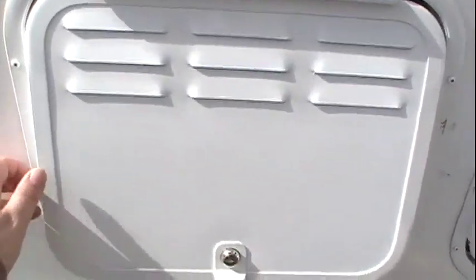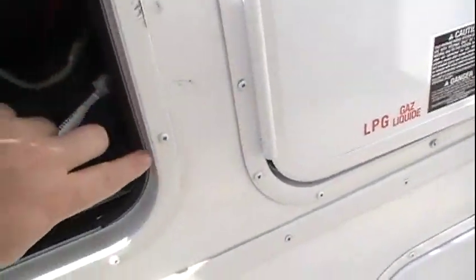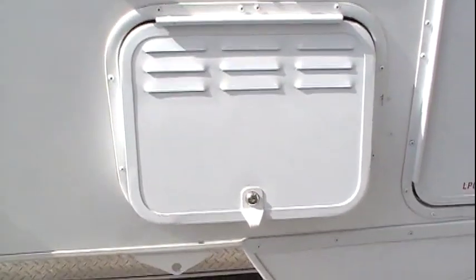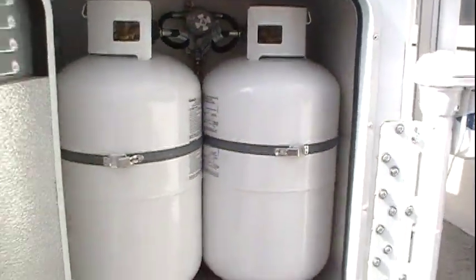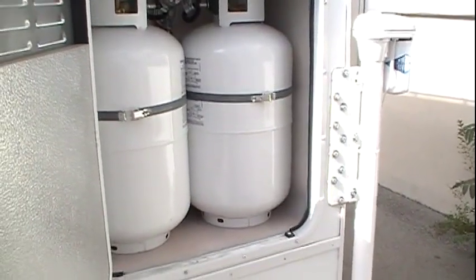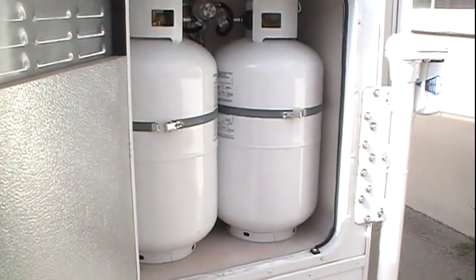Moving up, we've got a 1-inch thick compartment door with exterior seal. This is your battery box. It's vented. You've got a slide out tray that'll hold two 6-volt batteries. Folks, that's the same amount of batteries that most people put in a fifth wheel. That's a ton of power for a truck camper. Twin 30 propane tanks. Same thing. This is the same amount that we send out on all of our fifth wheels.